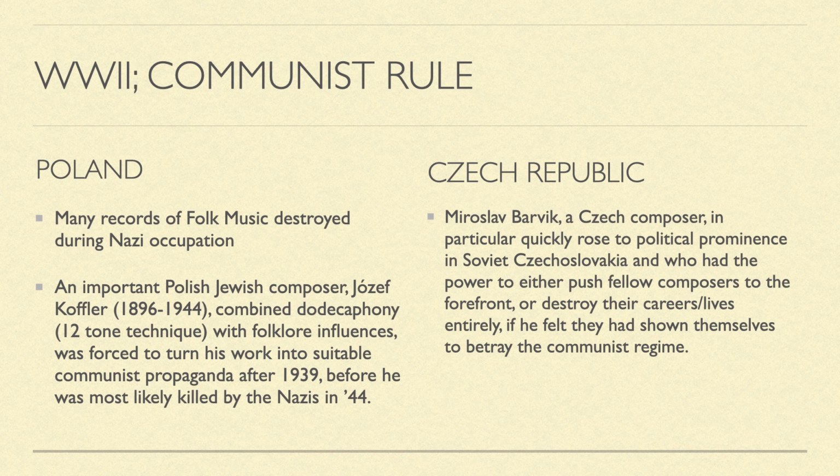Czech Republic also has a dark history during communism. Miroslav Barvik, who is a Czech composer, in particular quickly rose to political prominence in Soviet Czechoslovakia, and he had a lot of power to either push his fellow composers to the forefront or else kind of destroy their careers and lives if he felt that it wasn't supportive enough to the communist regime.